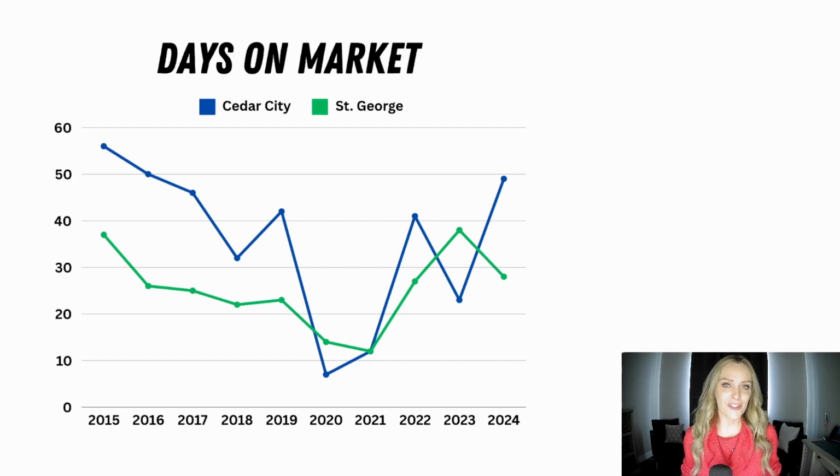So when your agent is actually pulling the comps on those, make sure that they are pulling comps that truly match what your home is and get a good indication of how long those homes are sitting on the market before you decide to list your home.